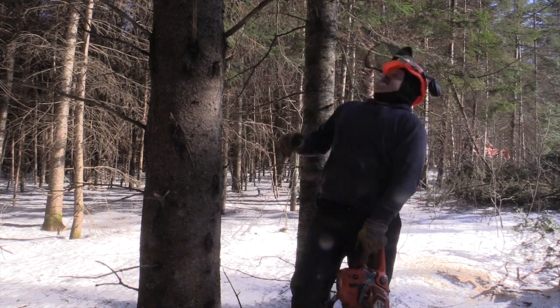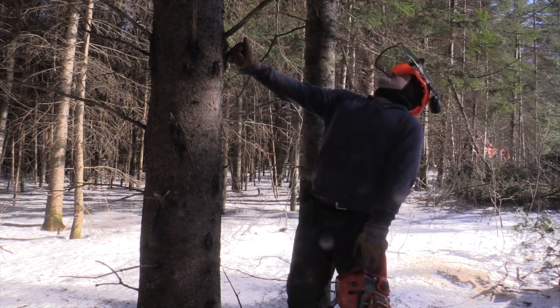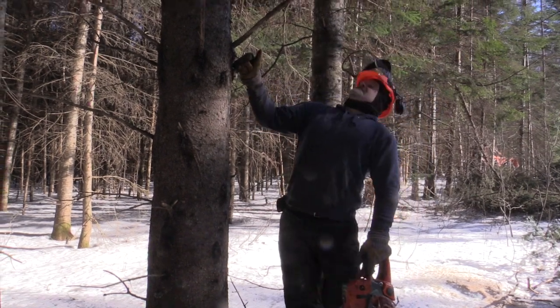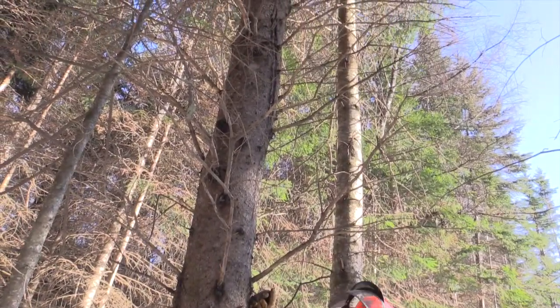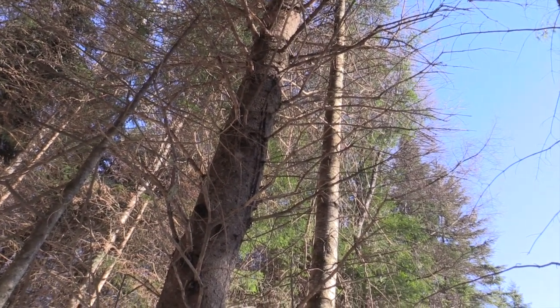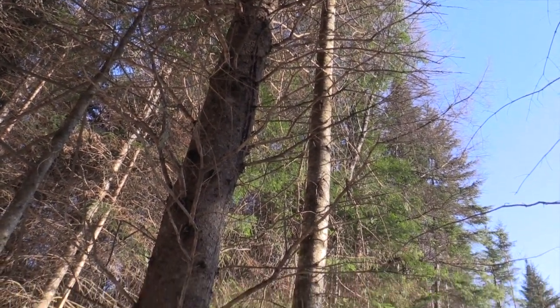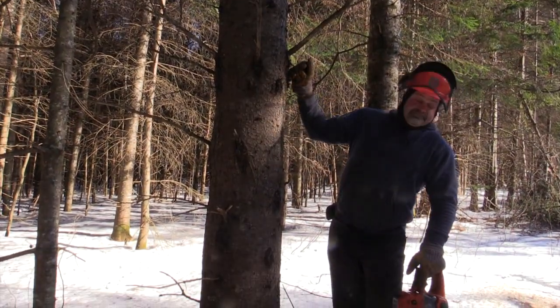But anyway, we're gonna cut this tree here. One of the first things I do is I look at this tree and I see which way it's leaning. It's leaning right directly towards the camera. So, needless to say, I'm going to get out of the way here at one point. Before we cut it, yes, I think that would be very wise. But right now, it's leaning my way. It's leaning your way. Okay.